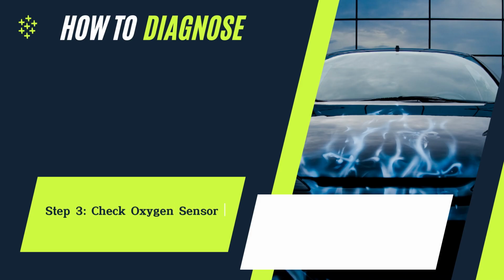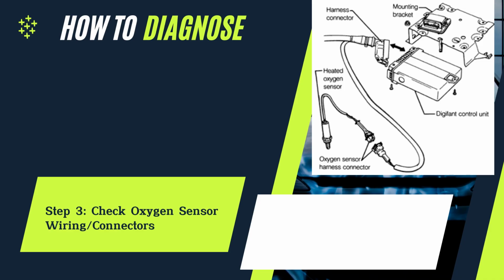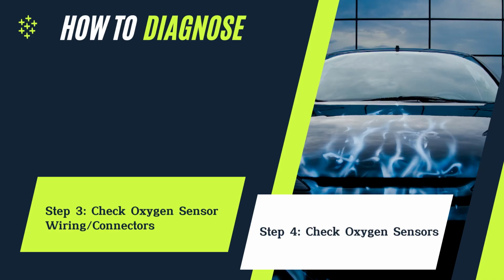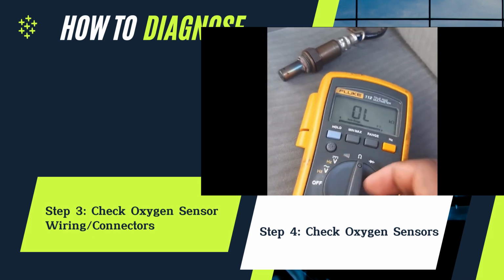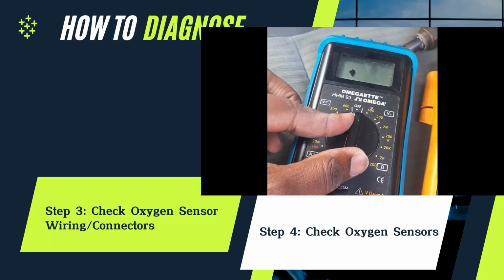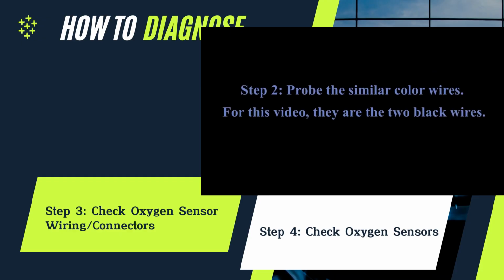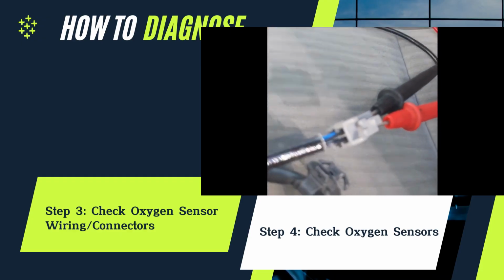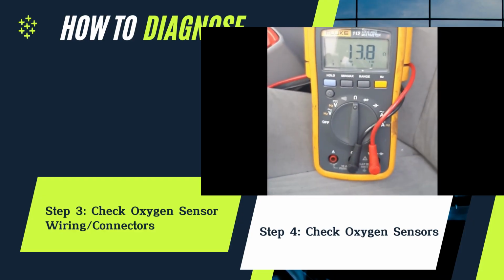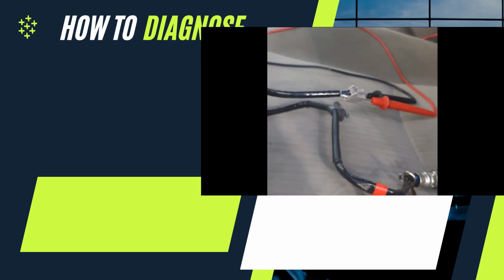Step 3. Check oxygen sensor wiring and connectors. Visually check the electrical connections, wire harness, and metal tabs in terminals for any damage. Step 4. Check oxygen sensors. Using the digital multimeter, check that the O2 sensor is getting battery voltage. Disconnect the O2 sensor harness connector and turn the ignition to the on position, but do not crank the engine over. Test the O2 sensor for proper voltage with a multimeter using the instructions from your vehicle's repair manual.